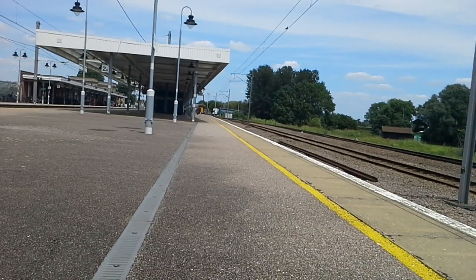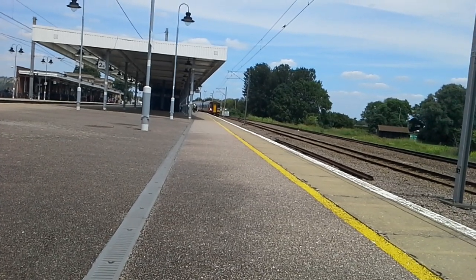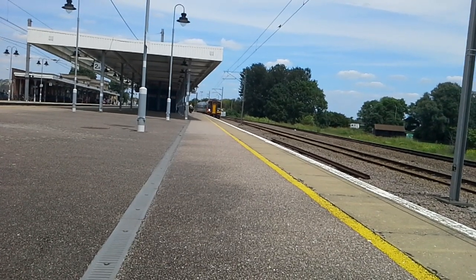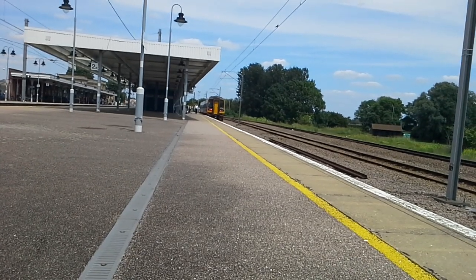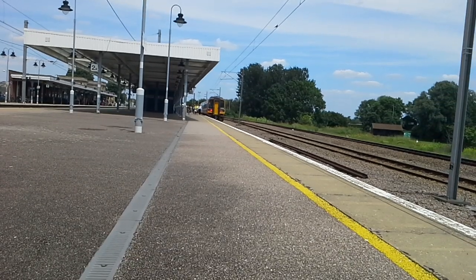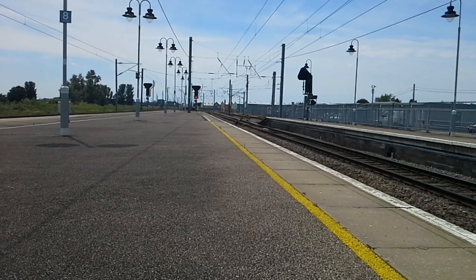Now pulling in on platform 3 is the 1317 East Midlands Trains service to Norwich. It's 158862. And now approaching platform 1 will be the 1315 CrossCountry service to Birmingham New Street.